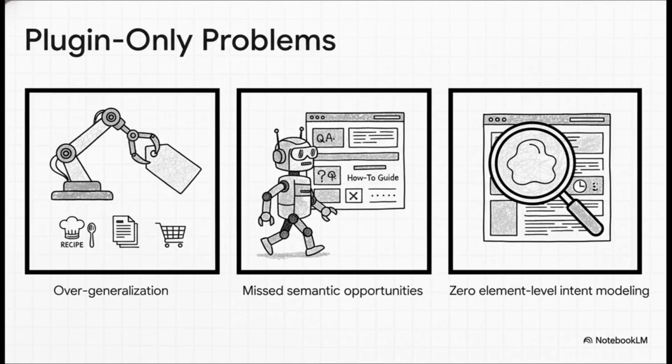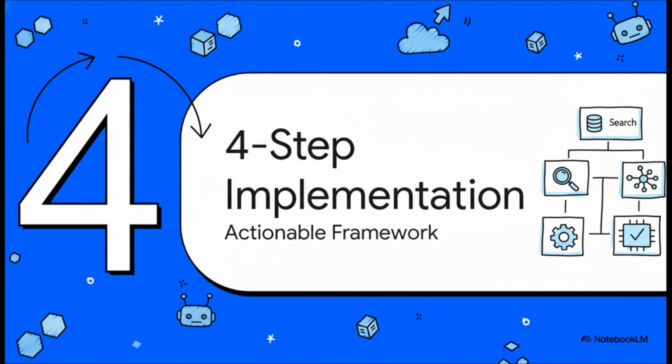The plugin doesn't know you have this amazing Q&A section or a detailed step-by-step guide. And finally, it has zero ability to tell the AI what the different parts inside your content are actually for. Okay, enough about the problem, right?